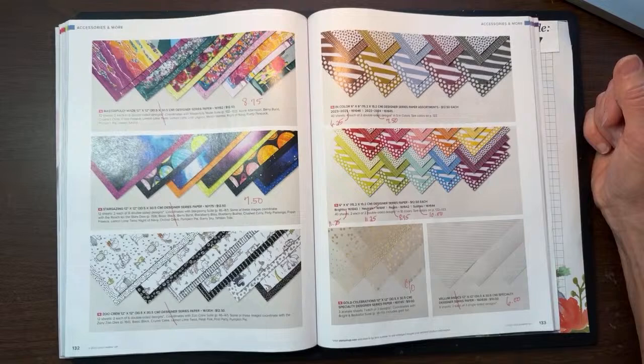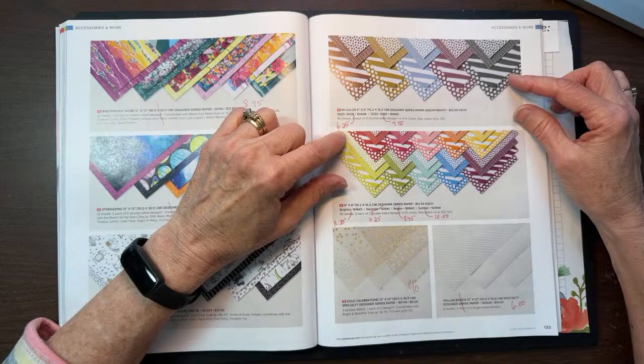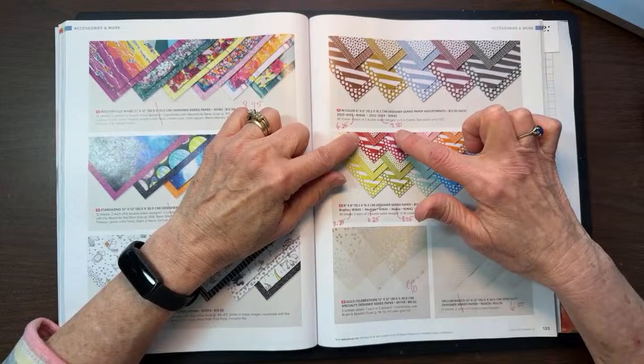Now the in color, this is 6x6 in colors. The 2023-2025 in color designer paper has been marked down to $6.25 from $12.50. And the 2022-2024 paper has been marked down to $7.50.